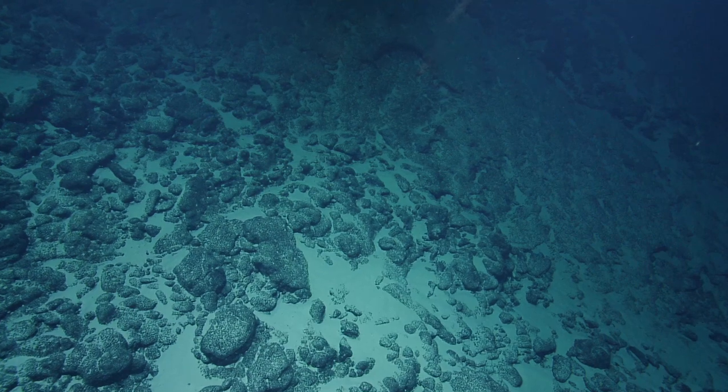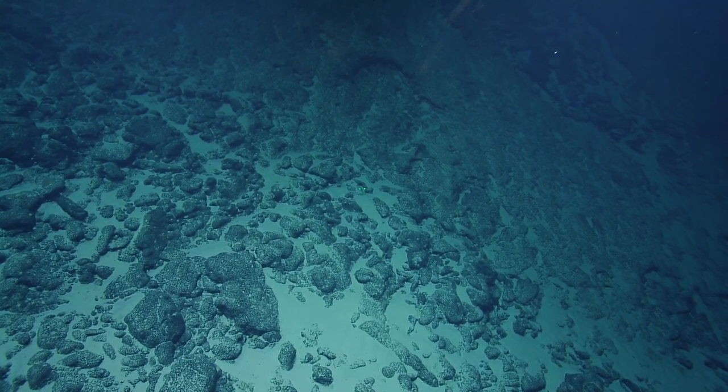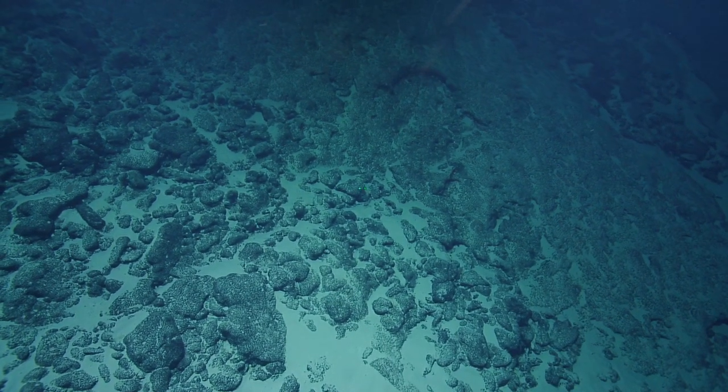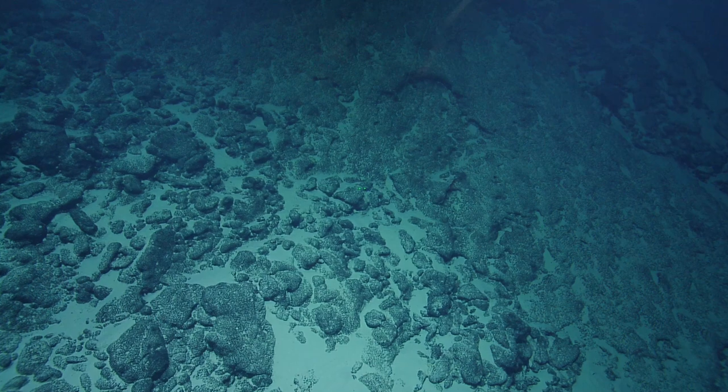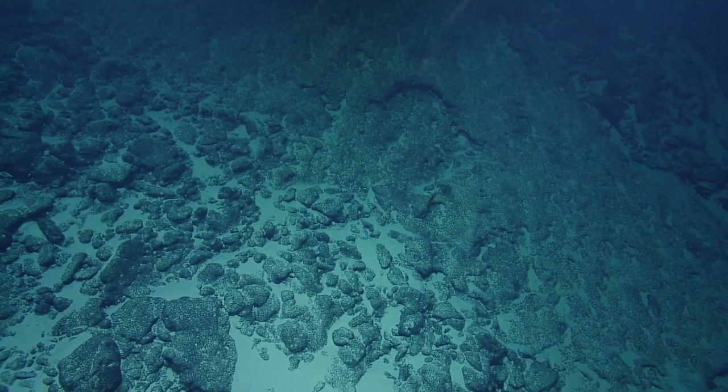So, Daniel, is there a reason why... You see how it's kind of like a flat rock surface versus all these little... well, not little, but rocks just eroded kind of separately? Is there a reason for that?